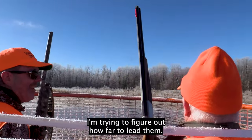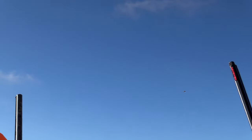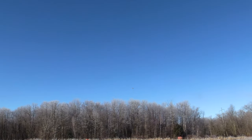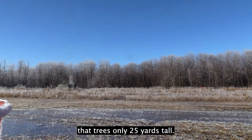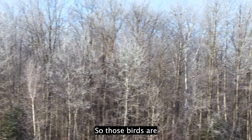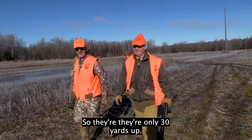Trying to figure out how far to lead them. Here's one. That tree's only 25 yards tall, right? Yeah. So those birds are just over that, right? So they're only 30 yards up.